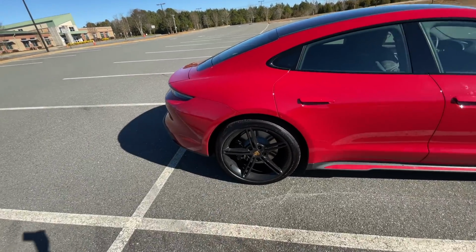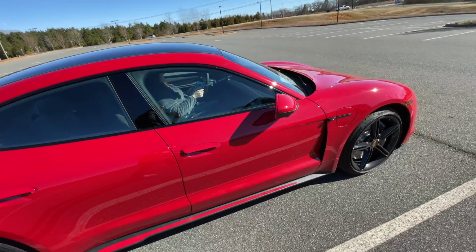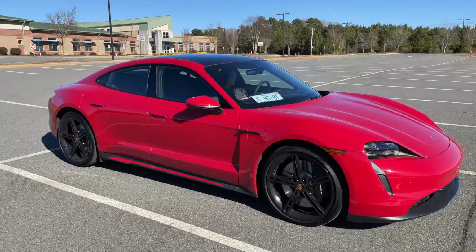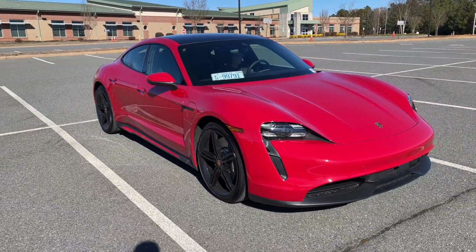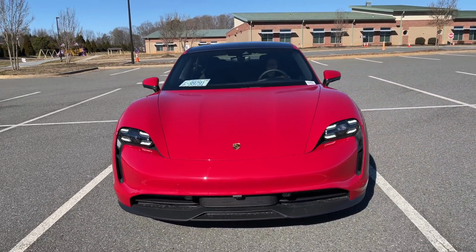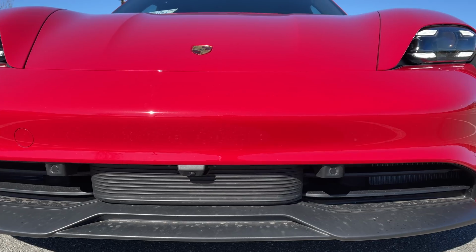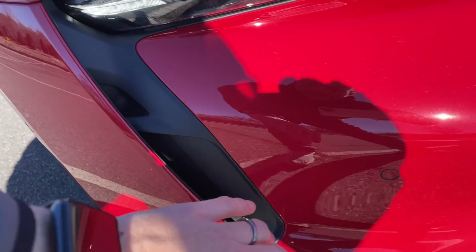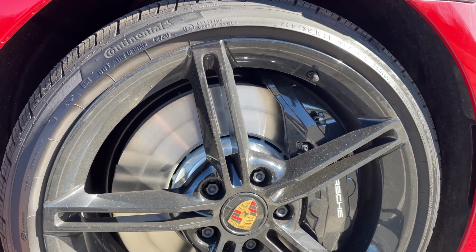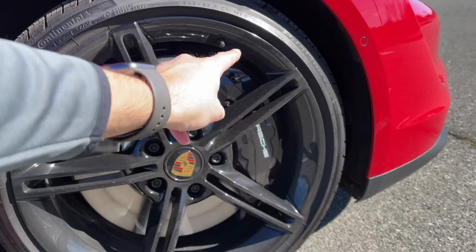All the door gaps, all these gaps are really nice. They have a little paint protection film there. But this thing in the red, this looks amazing. Let me flip it this way. I love those headlights. I am a big Porsche guy, so I love Porsche until I got into Tesla. So there's a front camera there. There's sensors right there. These are air ducts for the brakes. These brakes are gigantic. These wheels are gigantic. They're 21 inch. You don't have to get these, but those brakes are huge.